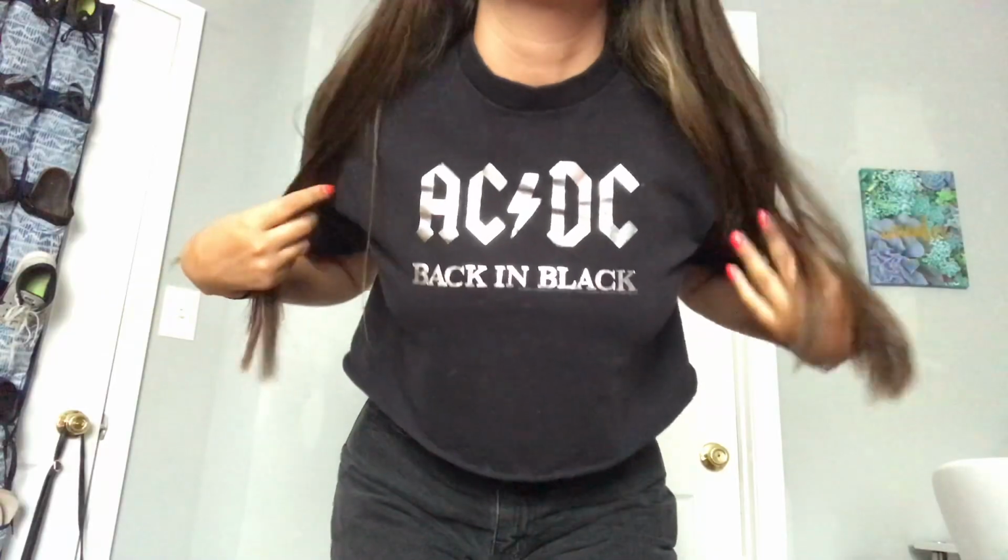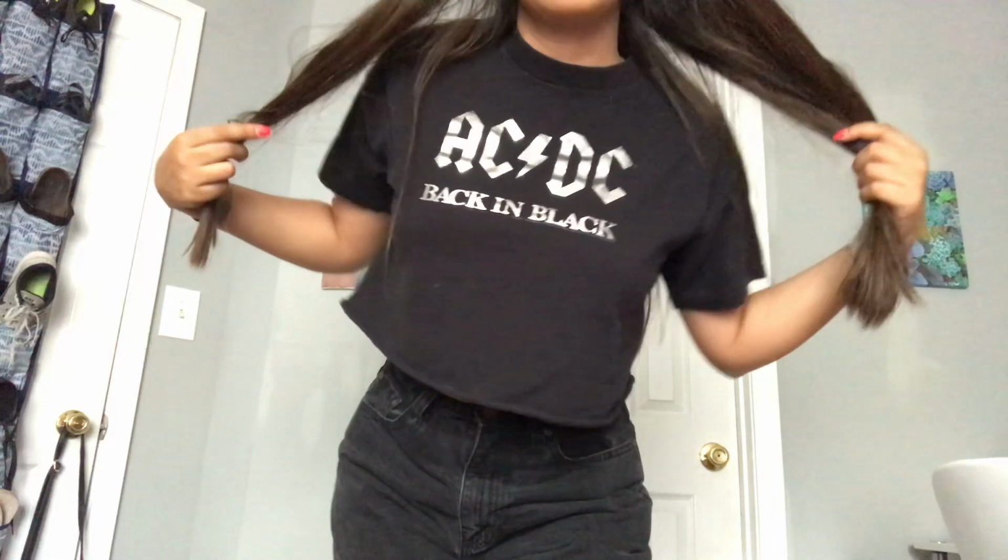Next, I got a couple t-shirts. T-shirts are always the best at the thrift store. So first off, I got this really cool AC/DC one. I also cut this one already. It's metallic looking. I thought it was really cool for going out and stuff.